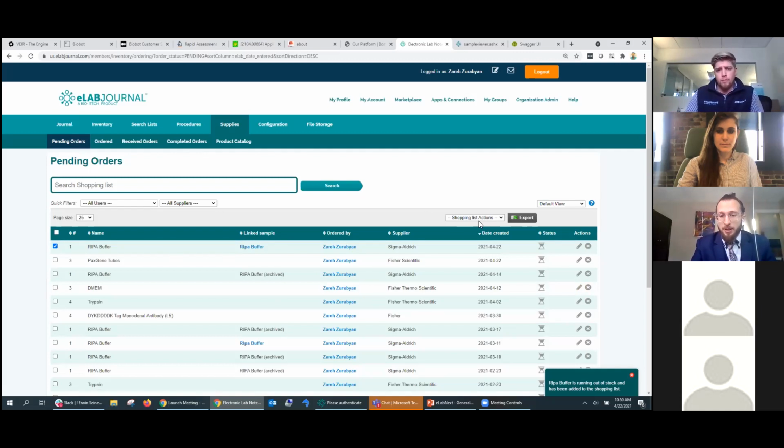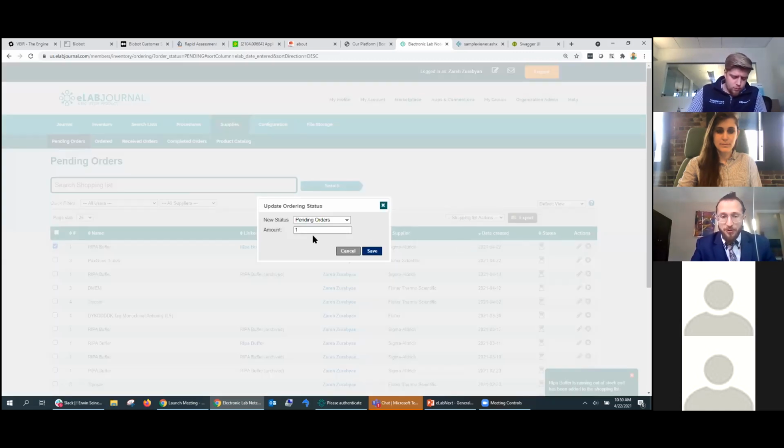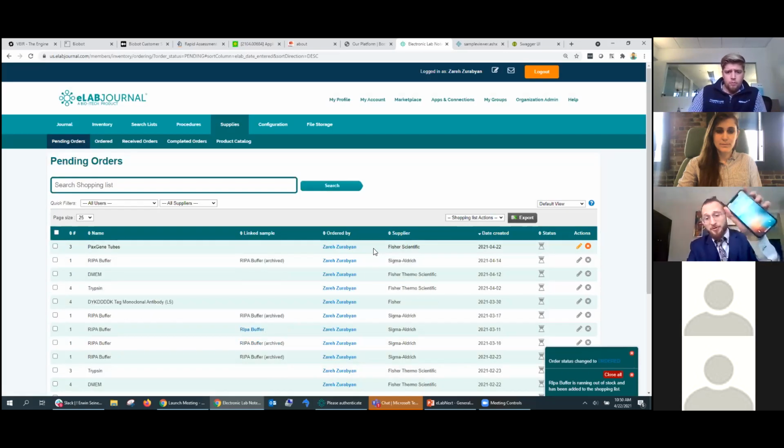and now it can go through the process of this Kanban workflow from left to right. Okay, you know what? I actually just ordered this, and now I'll get another notification that this has been ordered. You get a notification right here.